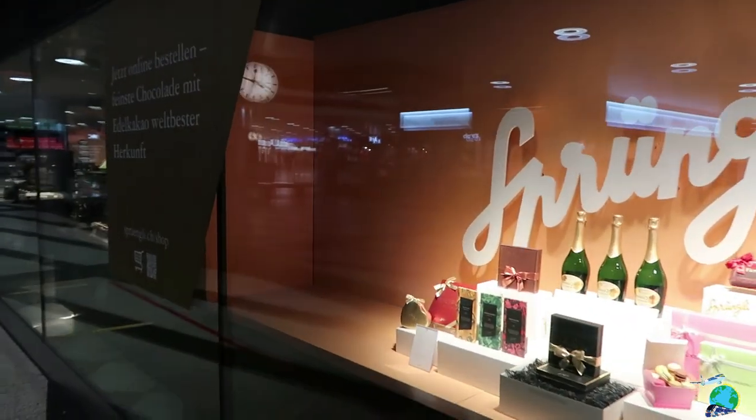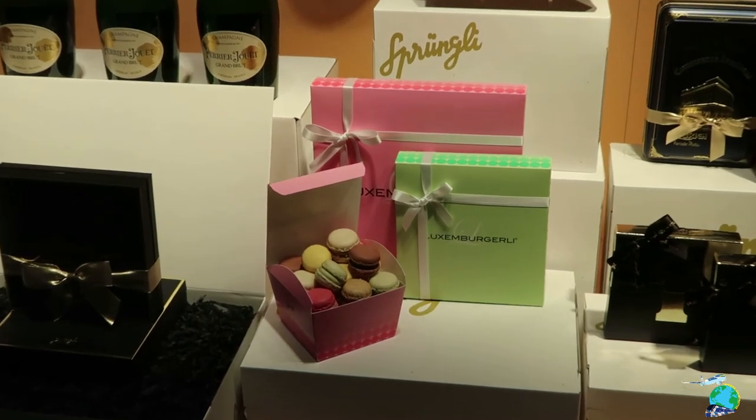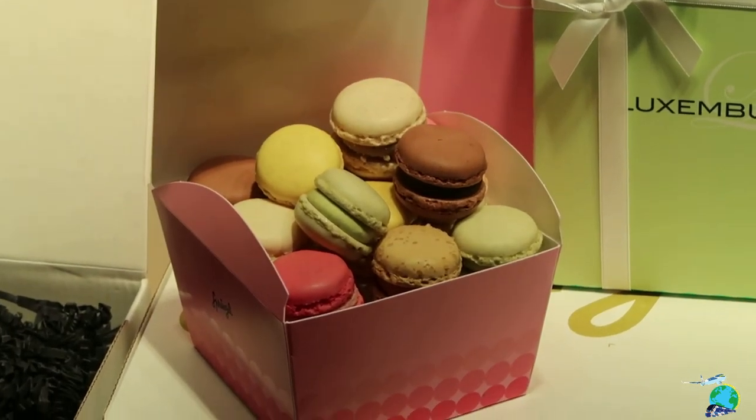And this is something from my personal note. Please do not forget to stop at Sprüngli and try one of those very delicious Luxemburgerli, as they call it here in Switzerland. They are pretty much just like macarons in France and they are very, very delicious.